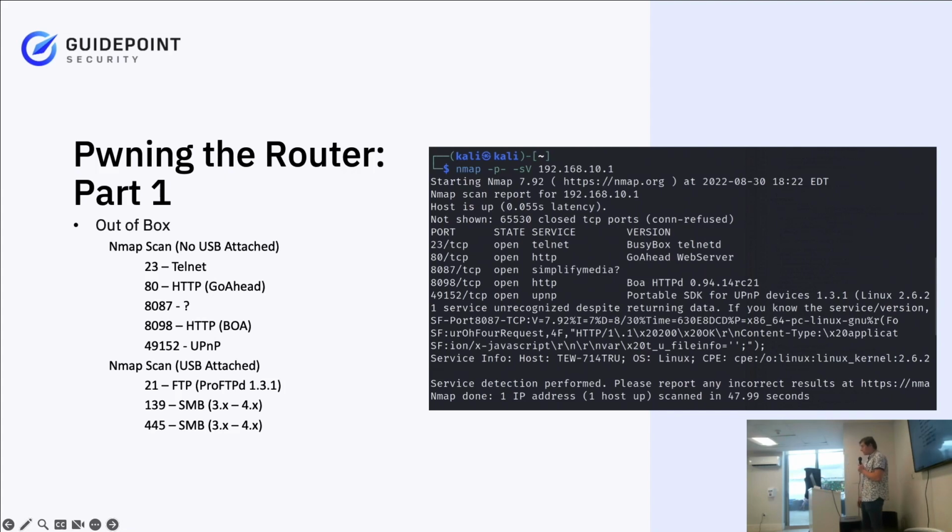Once we plug in the USB drive, we then get a couple more ports: FTP and 2 SMB-related services. None of these are using encryption at all. So that's right off the bat a very good indication that there are probably going to be some issues in terms of security. They haven't taken the necessary care to use encrypted services. And not only that, but they also have a number of these services that weren't being disclosed to the end consumer, which suggests that there might be hidden functionality or potentially debug and development services which were left open when sent to production.